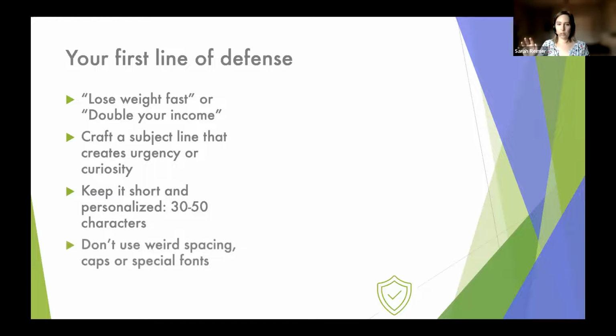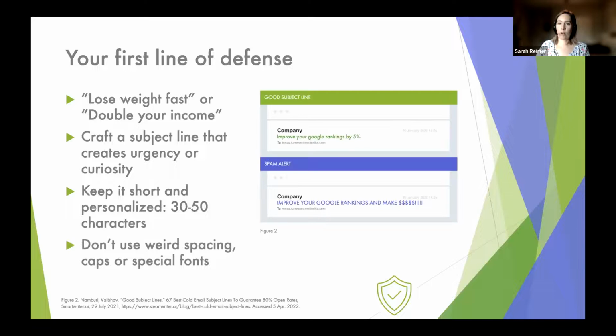And don't use weird spacing, caps, or special fonts. Here's an example of the difference between a good subject line and a spam alert subject line. Sentence case without punctuation performs the best. All caps with excessive punctuation, like that spam alert example below, are surefire triggers. I'm sure you've seen a lot of these types of emails before that have landed in your spam folders, very similar.